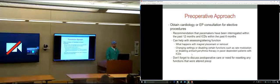It's also recommended that you get a cardiology or EP consult to reprogram the pacemaker or ICD for elective cases. It's recommended that a pacemaker be interrogated within the last 12 months and ICDs within the last 6 months. This can help with deciphering the function of the device and reprogramming it to have the appropriate settings for the surgery, and they're great at coming up with ways that we should manage our patient intraoperatively. You can also disable the anti-tachyarrhythmia therapies preoperatively. And then don't forget to discuss post-operative management with the cardiologist or electrophysiologist, as some of the settings they disable might need to be reactivated in the post-operative setting.